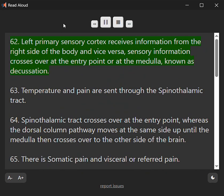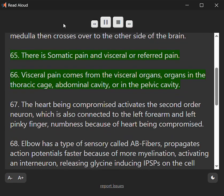62. The left primary sensory cortex receives information from the right side of the body and vice versa. Sensory information crosses over at the entry point or at the medulla, known as decussation. 63. Temperature and pain are sent through the spinothalamic tract. 64. The spinothalamic tract crosses over at the entry point, whereas the dorsal column pathway moves on the same side up until the medulla, then crosses over to the other side of the brain. 65.